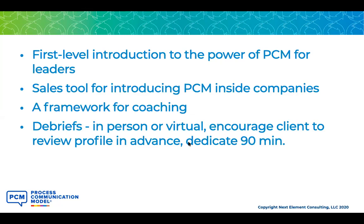I think debrief will take longer with this one than Key to Me. There's just lots more to do, but I would recommend that you give the profile to the client in advance and ask them to read the whole thing first and come with their questions, so that your debrief isn't spent a lot of time teaching them the concepts. It's really spent engaging with them around what they were curious about, what they want to understand more of. Let them kind of drive that process.